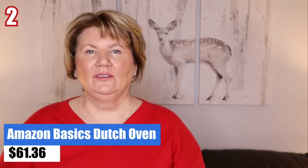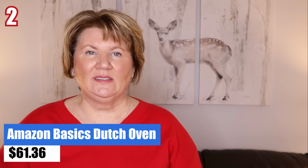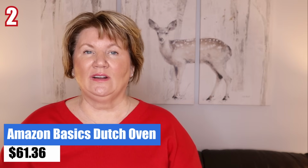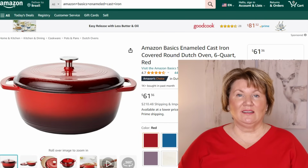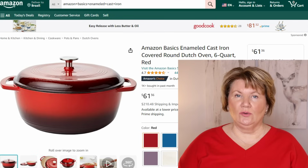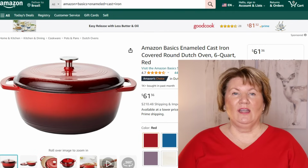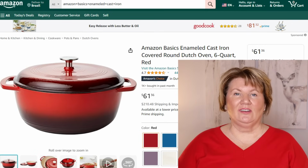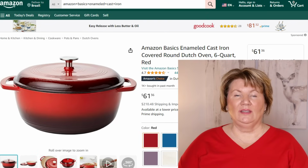I have wanted a Le Creuset Dutch oven for the longest time. They're so expensive. So I found an Amazon Basics one that is very budget friendly, comes in a multitude of different colors and different sizes as well. This would be great for making stew or soup on the stovetop, or even cooking a roast in the oven. Everybody that has these Dutch ovens swear by them. They are cast iron, so they're very, very heavy. And I think it would make a lovely gift idea.